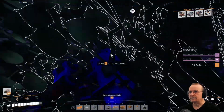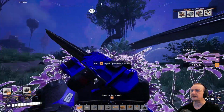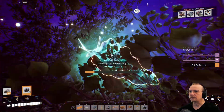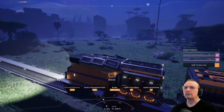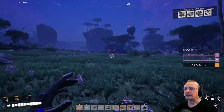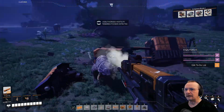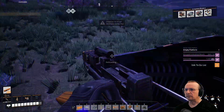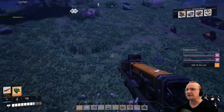Let's cut down this tree and anything else that looks like it's clipping with the train. Oh dear, I've got a power slug to get. Okay, well that works. Oh, hang on. There's a hard drive right there. I realize how risky this is. Yeah! Oh dear. Oh my gosh! Okay, maybe I didn't appreciate just how risky it was.